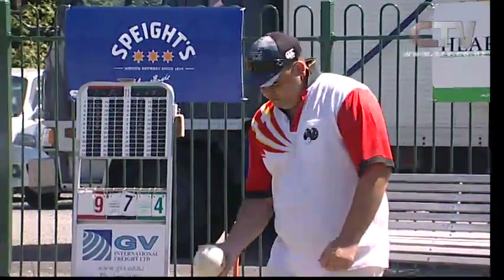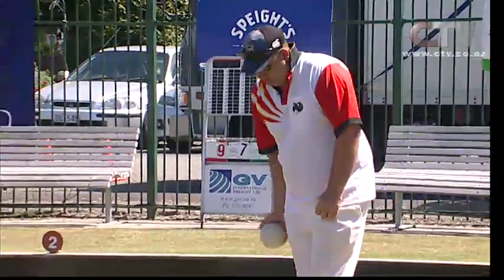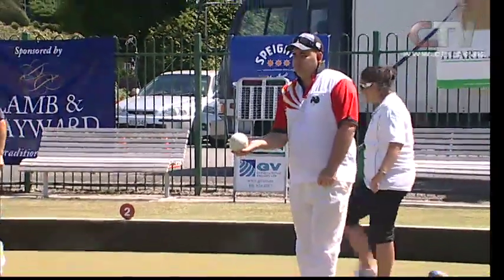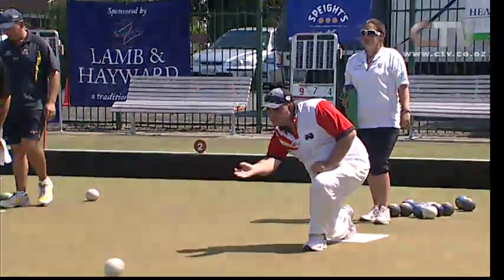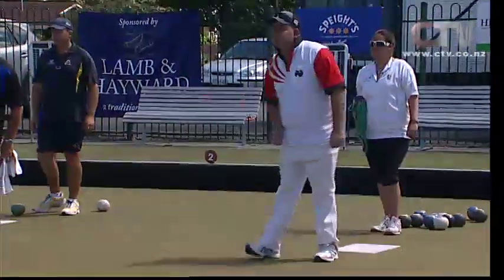It's difficult, though, isn't it, for the opposition skip? Oh, yeah. You've got to keep positive, you know. You can't say, look, that's short, rubbish short. If you're getting into that, you're only demoralising them, aren't you? Yes.